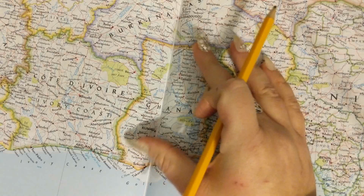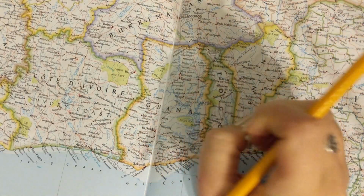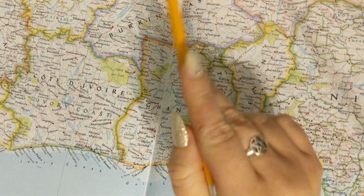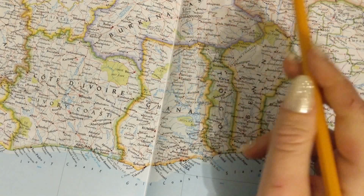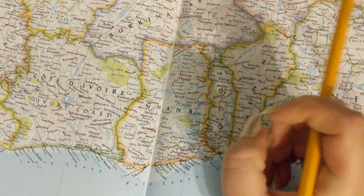But what they were trading was gold. The Muslim traders in the north, in what is now Algeria and Morocco, were trading with the Ghana Empire for gold in exchange for salt, because they were a landlocked empire. They had no access to salt.